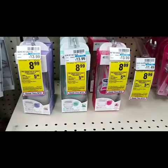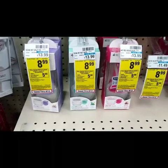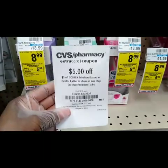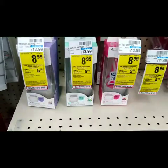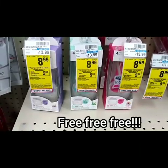And real quick, I'm going to pick up one of the Intuition razors by itself at $8.99 because I have this $5 off CRT. Plus, I'm going to use this $4 off paper coupon, making this a free item, you guys.